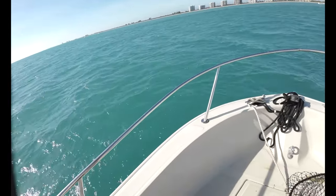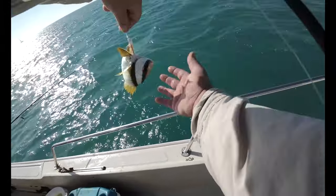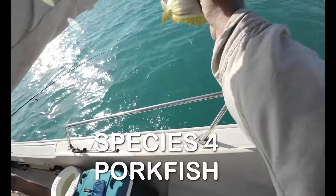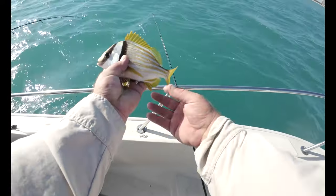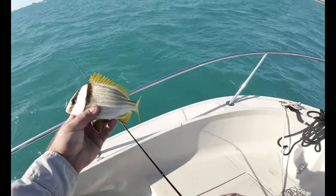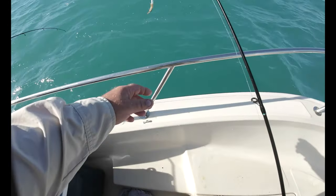And I keep hooking them in strange places. Look, this one's hooked in the belly now. That's why it felt bigger than what it was. Poor guy, I'm so sorry. I completely gut hooked him. But look how pretty this is. Look at that. He'll survive. Sorry, buddy.